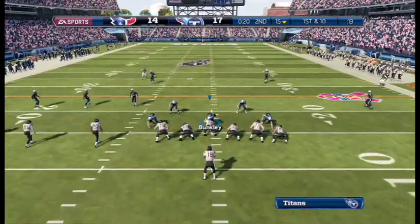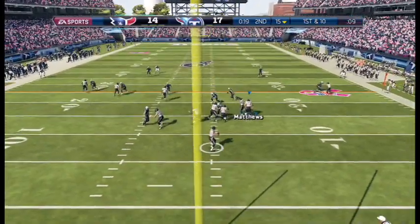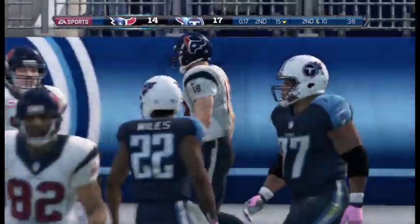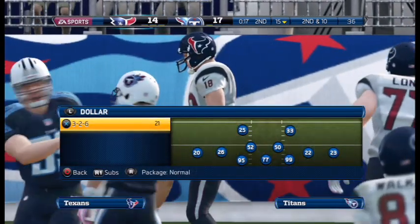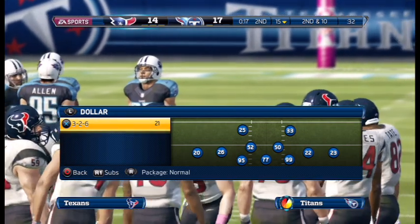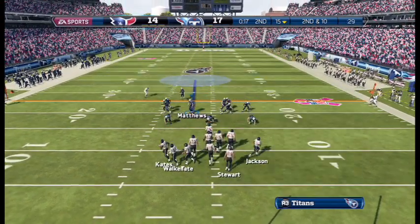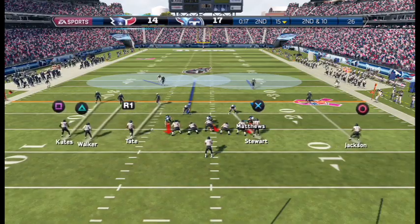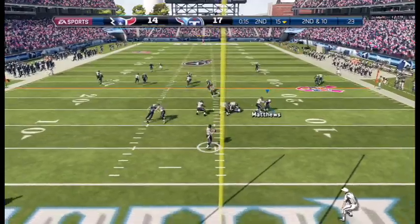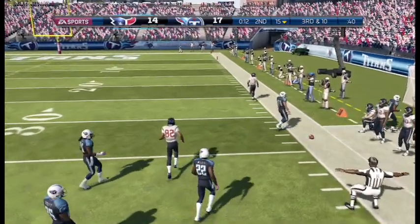Tough starting field position here. First and 10. He'll fire it out to the left. Ball is batted down. That's a wonderful job there by the secondary. Everybody's in position. Nowhere for the quarterback to throw the football, and it leads to another incomplete pass. Everybody is split out wide. Second down and 10. Looking to the right side and throwing. And it's knocked down, incomplete.